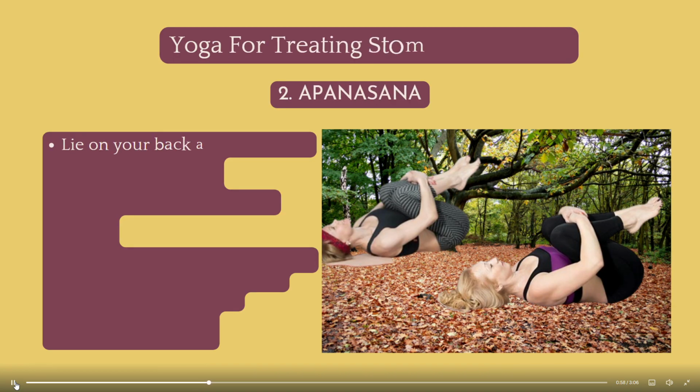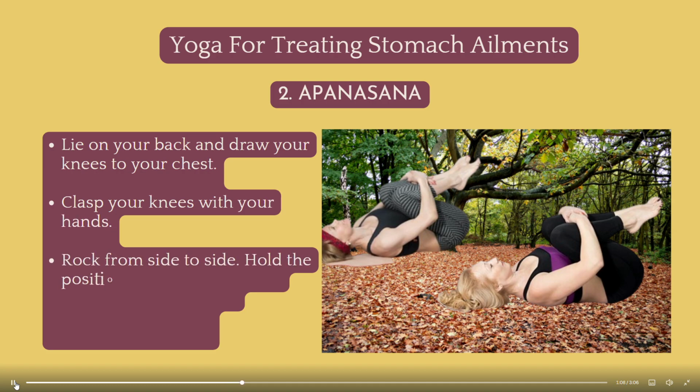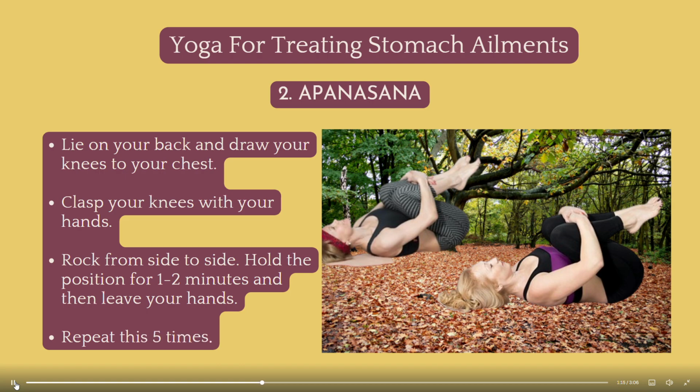Number 2. Apanasana. Lie on your back and draw your knees to your chest. Clasp your knees with your hands. Rock from side to side. Hold the position for 1 to 2 minutes and then leave your hands. Repeat this 5 times.